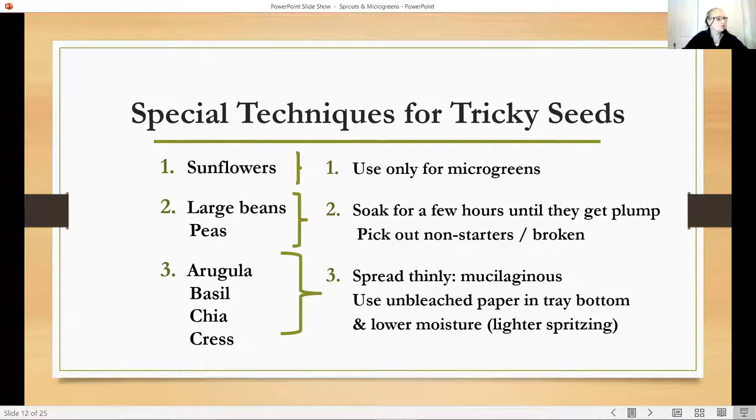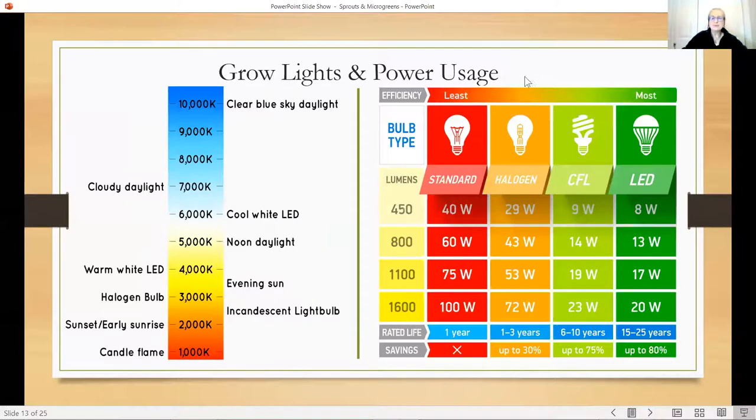Now, what else have we got here? Our next slide is this. And I'm going to go back for a minute. Well, actually, I'll let you look at this while I explain what's going on.